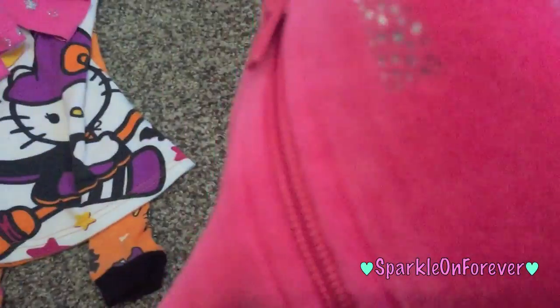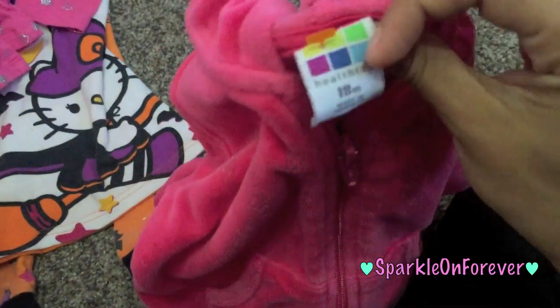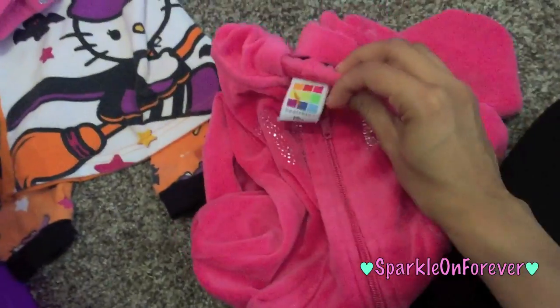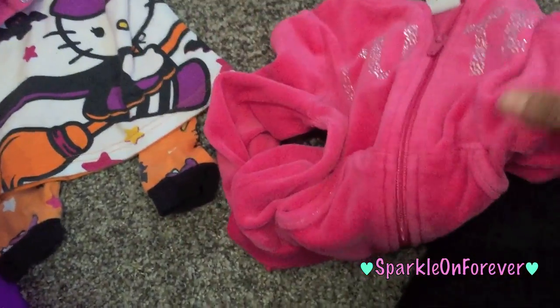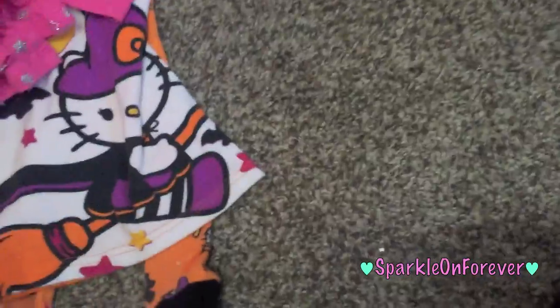And then this little sweater that says cute with the, I don't know that they are, they're little stars actually. This is by Health Tech. I don't know where you're able to find that, but I thought it was too cute to pass up. And then this one that says wish.